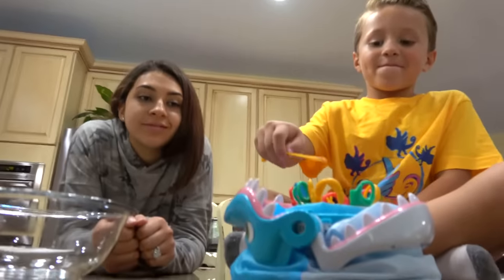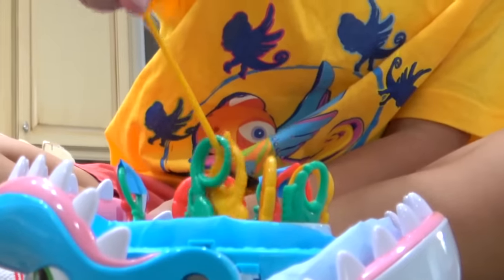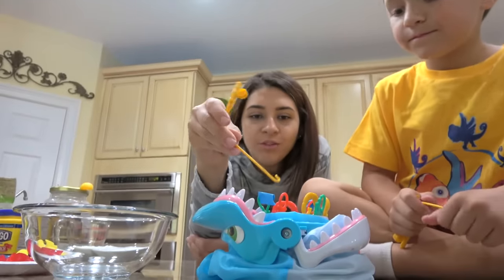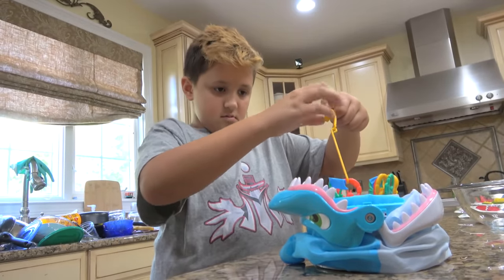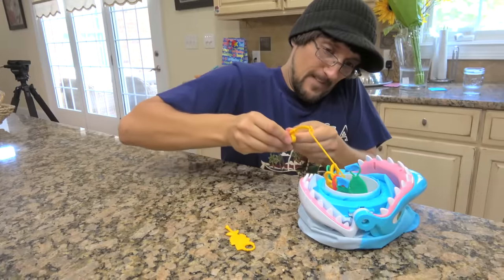You go first, Chase. You ready? I'm going fishing. Now, it doesn't matter which one you choose. Oh, you got two. It matters which one bites at you. Mommy, do you want to take a turn? Okay, I'm going to get a red. Whoa. Okay, Mike, your turn. The thing is we don't know which color is going to trigger it. Okay, I'm gonna get my turn. Oh, my fishing pole broke.